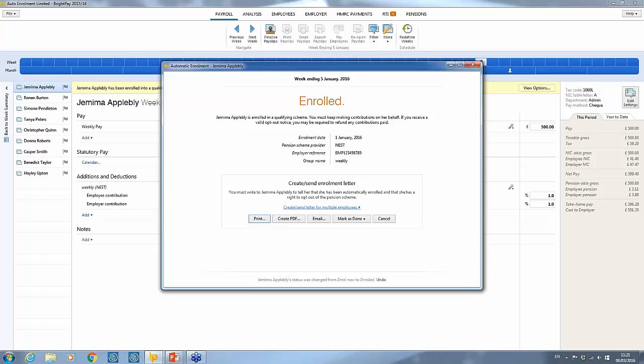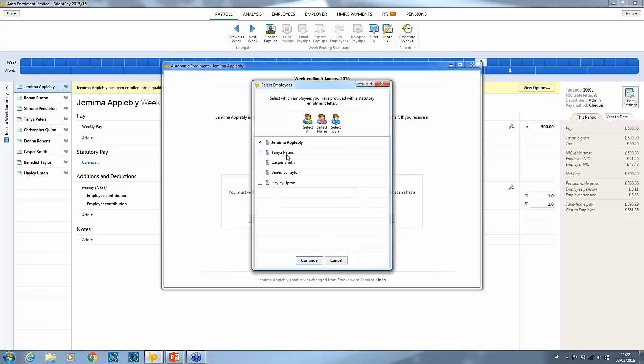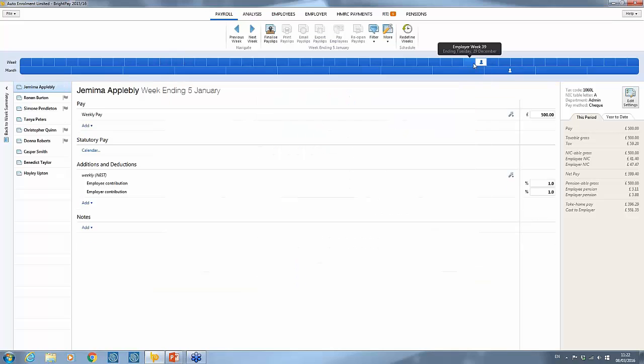Okay. Similar to enrolling employees in a batch, you can also create or send the enrolment letters in a batch as well by simply clicking Create Send Letter for Multiple Employees. So again, they can be printed, exported, or emailed all in one go to a number of employees. And then once the employees are in receipt of their enrolment letters, you simply instruct the software that this has been done. Okay, and if I return to my payroll screen, you'll see the flags have disappeared for those employees because I've dealt with my AE duties for them.